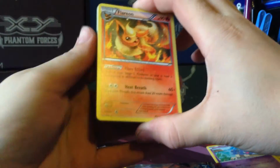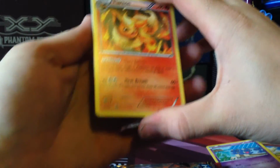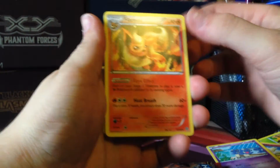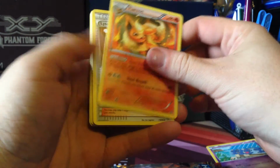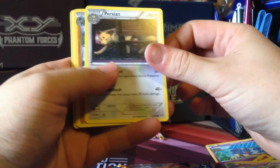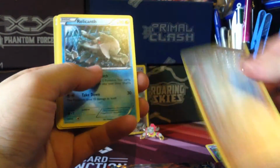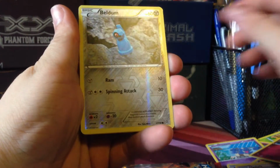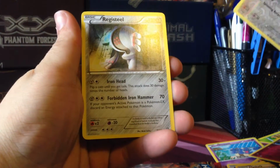Ancient Origins. Three. I tend to have a lot of bad luck with these big, expensive boxes. So, could be a dud. We have Flareon, Lysander, Vespiquen, Baltoy, Persian, Golurk, Relicanth, Cottonee, Bulbasaur Reverse, and a Registeel.